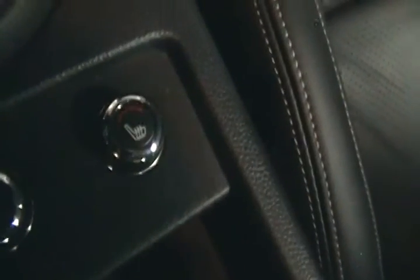Looking as well into the interior, you will notice that you have your cup holders right here again, also with your heating for your rear, your both front and side passenger. Also with your iPod interface for your car, as you can see here.